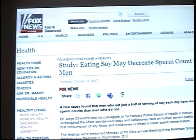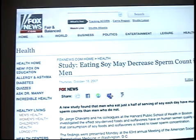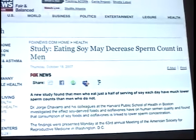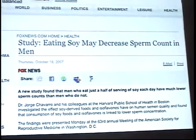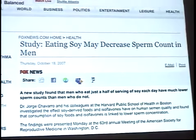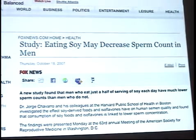All right. But what about this, though? Eating soy may decrease sperm count in men. Now, the phytoestrogens in soy protect against cancer, but might they decrease male fertility? Fox News thinks so. What do you think? Oh, here we go. So soy lowers sperm counts.